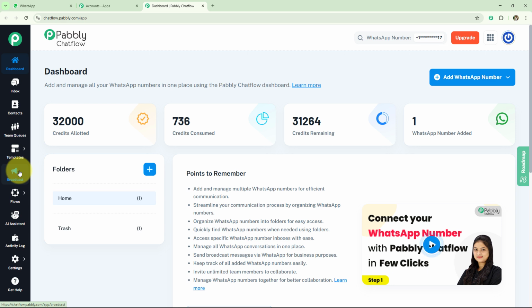Here we can send bulk WhatsApp messages to multiple contacts using templates. Seventh one is flows. Here we can build and automate chatbot flows for WhatsApp conversation. Eighth one is AI assistant. Here we use AI tools to enhance customer response and automate replies. We will be using this today.